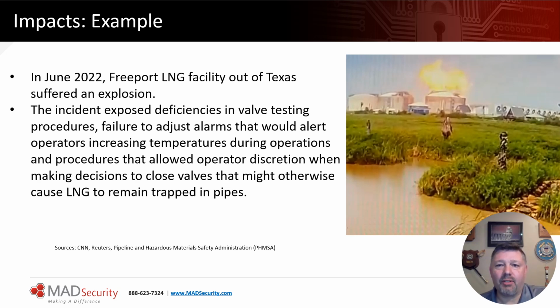Why should we pay special attention to industrial control systems? Well, because it frequently has a physical manifestation. Here's a picture of the Freeport Liquefied Natural Gas Facility. The Pipeline and Hazardous Materials Safety Administration found that there were deficiencies in the valves, and temperatures were increasing in a manner that the control systems couldn't handle. So if you can get access to those systems and impact temperatures or readings in the valves, you create a physical impact remotely. In light of Volt Typhoon and other nefarious actors, this is particularly frightening.